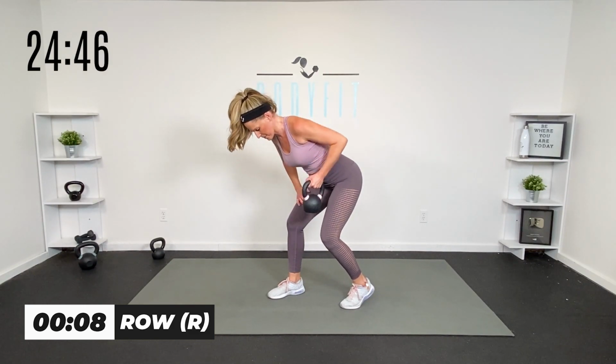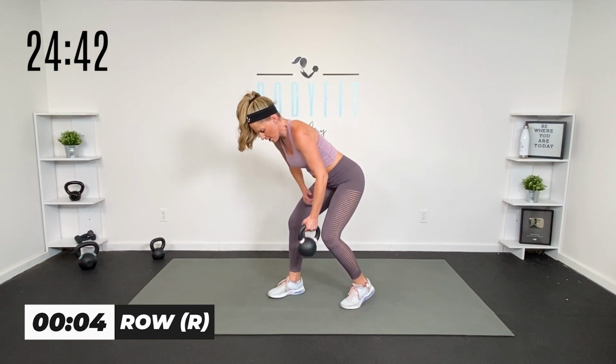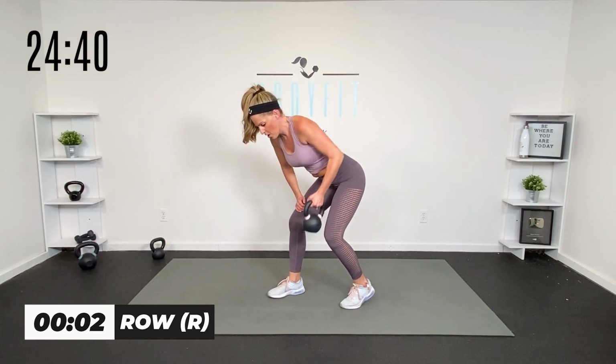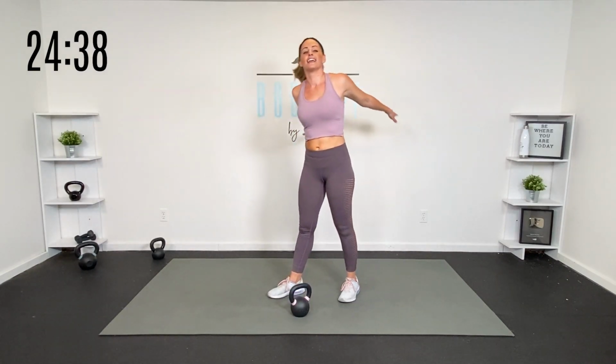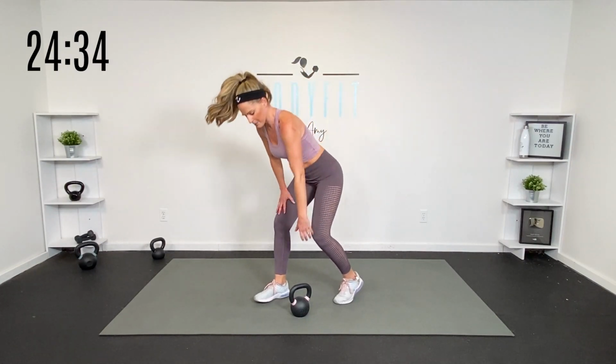Breathe, take it up, let it drop. Squeeze, core engaged. 3, 2, 1. Set it down, get a little stretch. All right, now we're gonna add a curl to that. Let me show you 2 options.